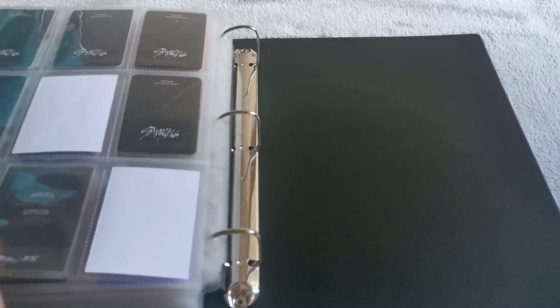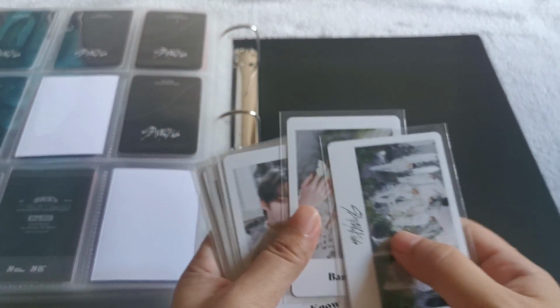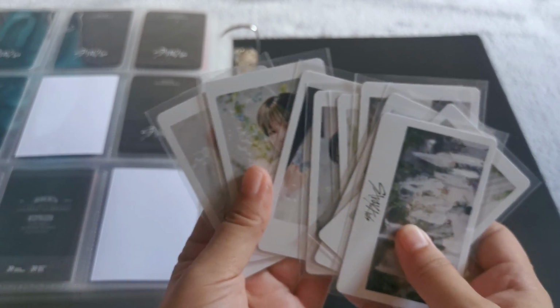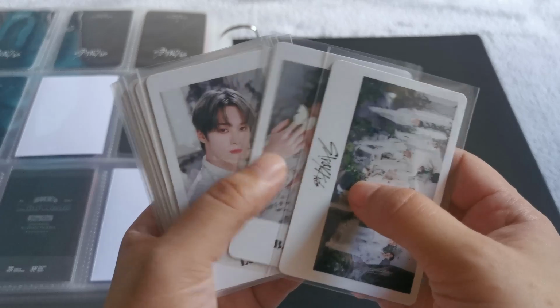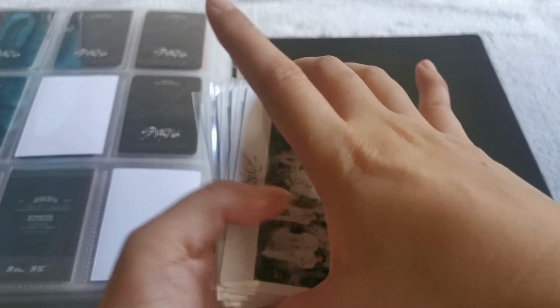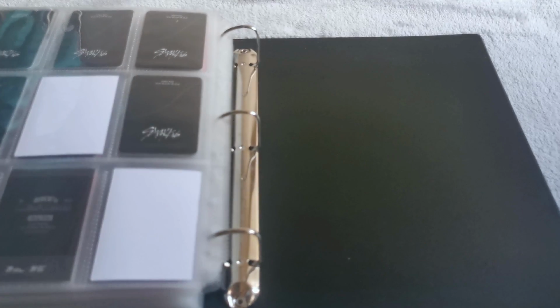Okay, so we have another set. I also have this for their Japanese release. I did not get the second set. I think the second set of Polaroid that they released for the Maniac and Core Japan was just units. So I guess I'm fine with this set for their Encore merchandise. But let me just get an extra sleeve for that.